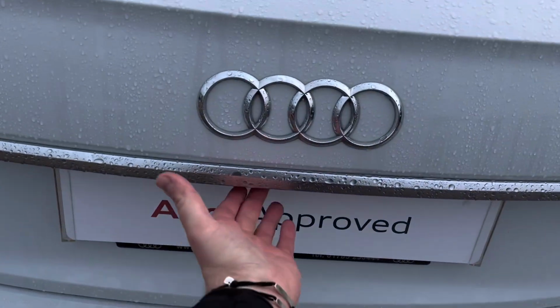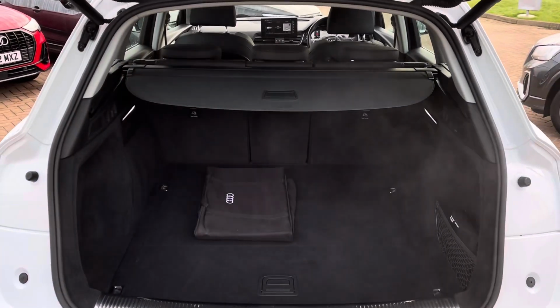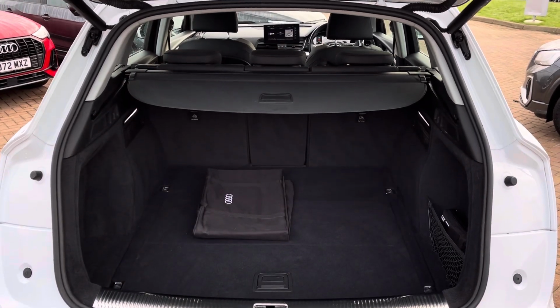The electrically operated tailgate can be opened from the key or the button under the Audi rings on the boot lid itself. This reveals plenty of storage space for your everyday essentials, weekend away luggage and weekly family shop.